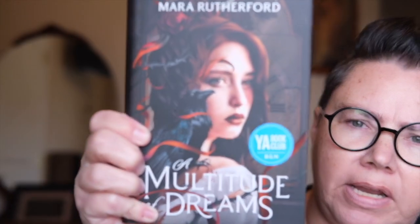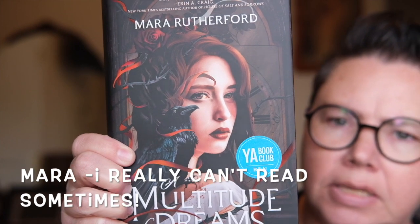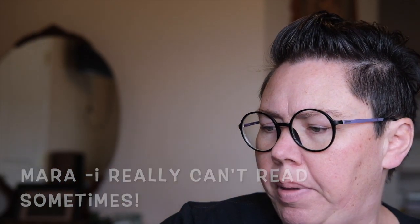Second prompt was a YA with a creature on the cover, and I ended up picking this book here, A Multitude of Dreams by Mariah Rutherford. It is a Barnes & Noble YA book club pick. That doesn't guarantee it's going to be good, but, you know, it's a point in its favor. This one sounds quite dark.